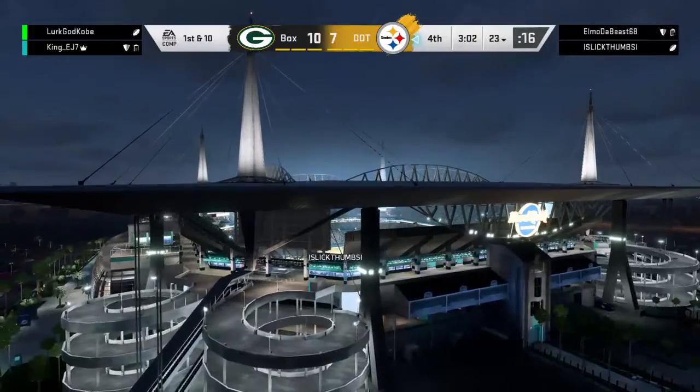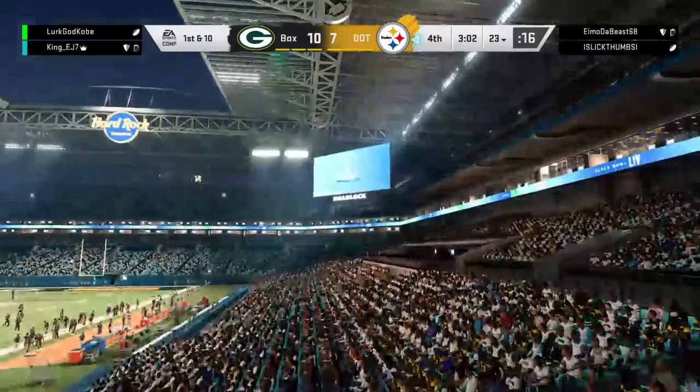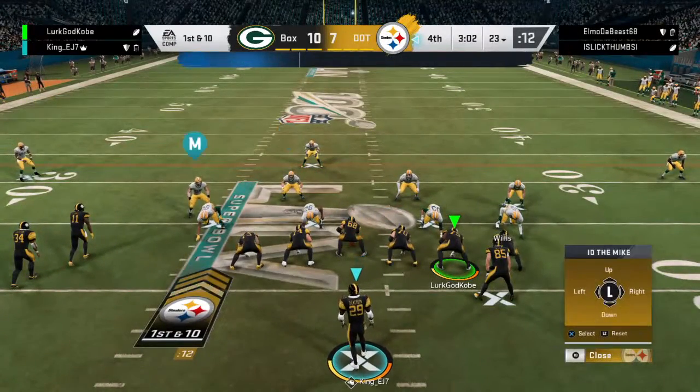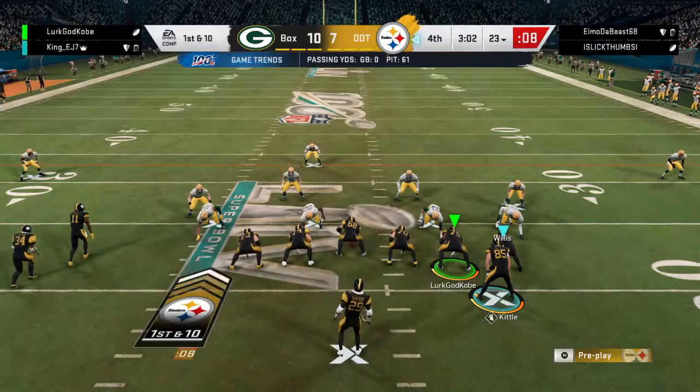Kittle and a block on the left. The Steeler offense here about ready for their next drive, and the interception thrown in the red zone last time. We'll see if they can rebound.